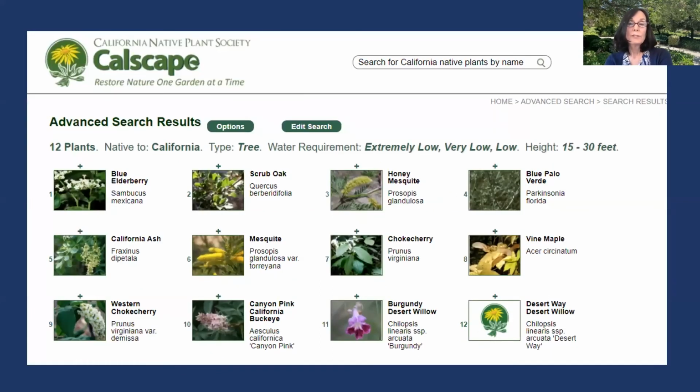So if you go into advanced search there, you'll see that my very, very narrow search was a tree, extremely low, very low, or low water requirement, a height not to exceed 30 feet. Voila, there's only 12 plants native to California that fit those characteristics. The skinnier the search, it goes without saying, the fewer results. So you can't be too picky, but when it comes to pest resistance, that's a good starting point, only second to the general climate zone and microclimate conditions around the building or the residence that the trees will be planted.